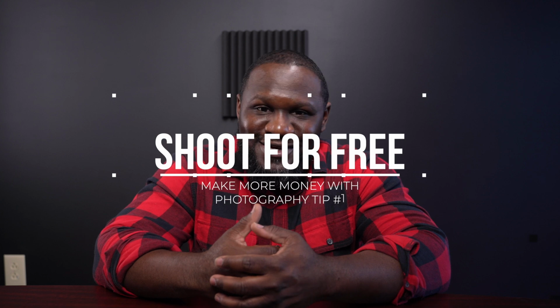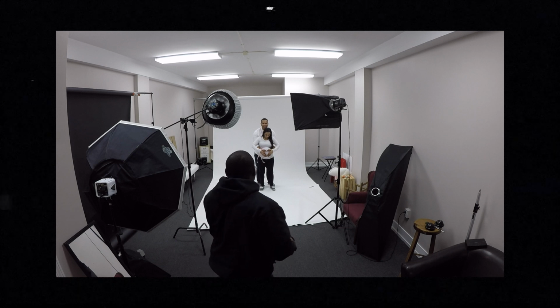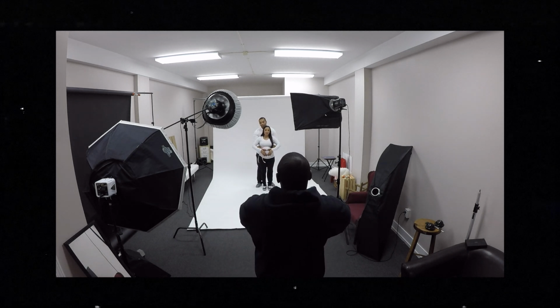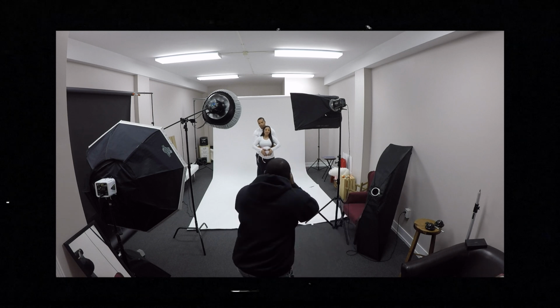Strategy number 1 on how to make more money as a photographer, ironically, is going to be to shoot free work. Now, when I say shoot free work, it's going to be done with intent. You're not just shooting just to put out content, but you're shooting free work for a purpose. This is a strategy that really works if you're starting out or if you're just trying to get your name going back in the local community.